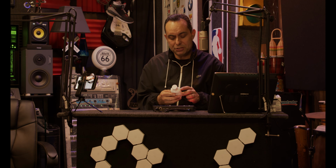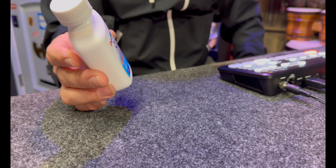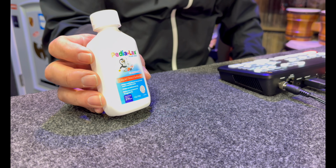Another thing we tried was a liquid stool softener called Pediatric, and these are more for, I would say, a child maybe. So you give it to her by spoon or by a syringe, maybe even mixed with their food. And this was not really working for our daughter, but definitely gave it a try. Maybe this will help your daughter. Again, this is more like a laxative, stool softener liquid that you take. So maybe this will work for you, but it wasn't working for us.